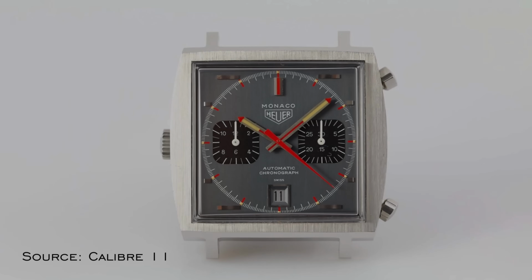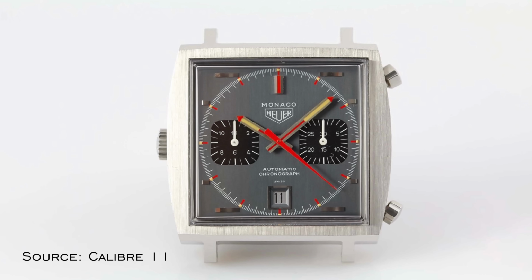Now, given that exceptional exposure, the Monaco was steadily produced with some minor variations until 1975, when Heuer and the watch industry at large were collectively on the ropes thanks to the influx of inexpensive quartz watch technology, often referred to as the quartz crisis.